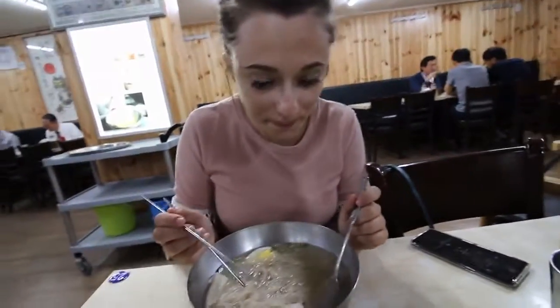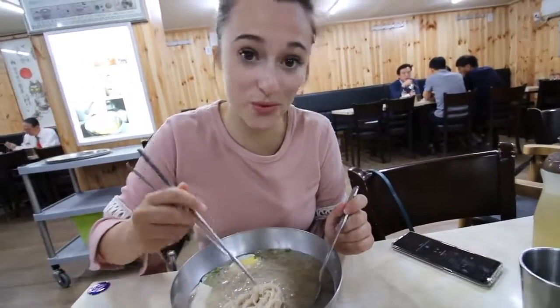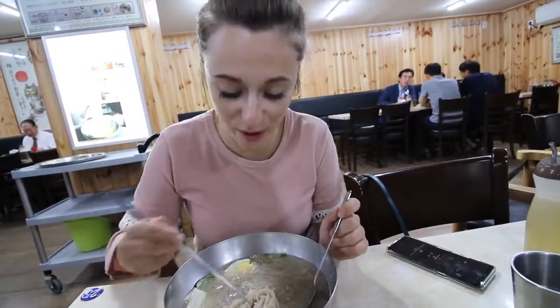So Sabrina ordered the mul naengmyeon, which is the broth kind. What do you think? It's really good. It's really refreshing. I can't believe how cold it is. Now this bowl is getting quite spicy, but I'm just about at the end.